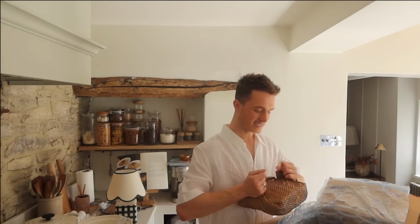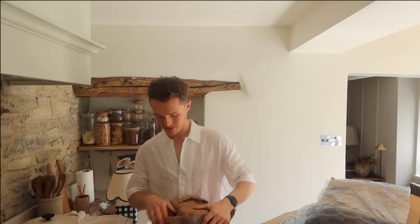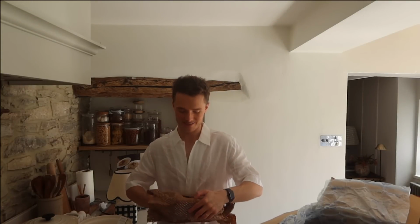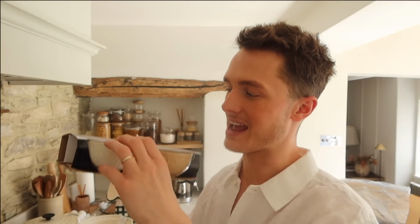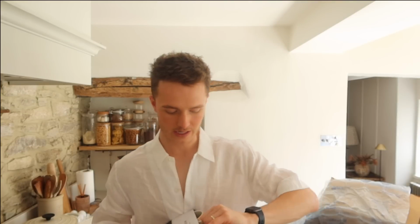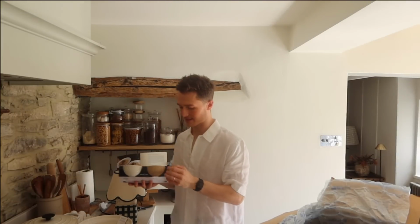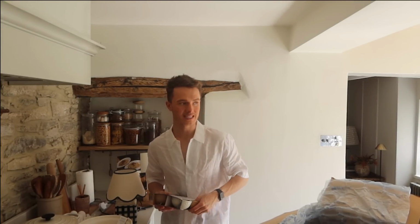And then I'm guessing this is part of the same range, because I did order some more serving bowls. So they come in that buttery colour again, and then also in a very neutral stone colour. So I'm going to unbox those fully now, but I was thinking that these would be really useful for my fresh herbs, because honestly I can't get through them quick enough at the moment.